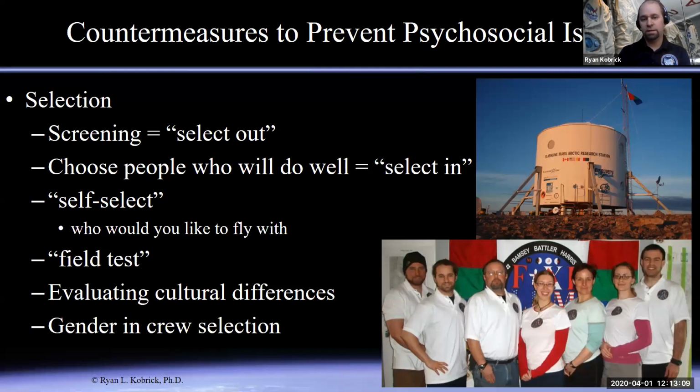Selecting in is picking people with the specific disciplines that you need. Okay, we know we need a field geologist with an expertise in polygons, and so you would find that specific person or persons and bring them in. Self-select is if the astronauts are working together and they find that, hey, I really work well with so-and-so, and this happens in the office place as well, and we'd like to take on other projects or challenges together, then that's a good way of testing these things.